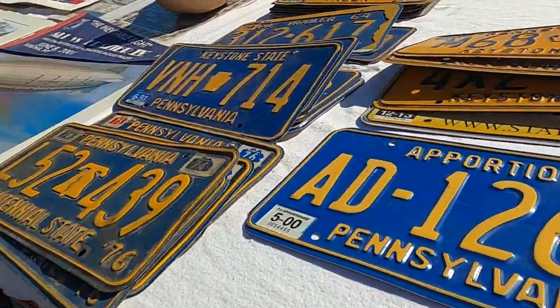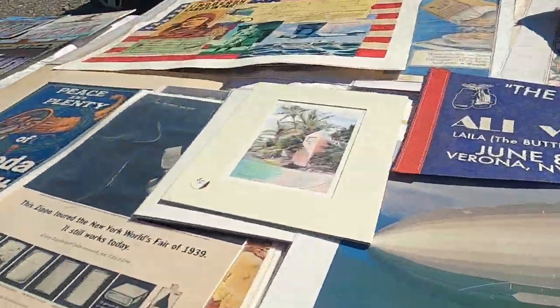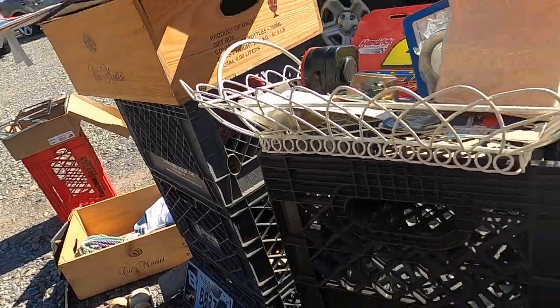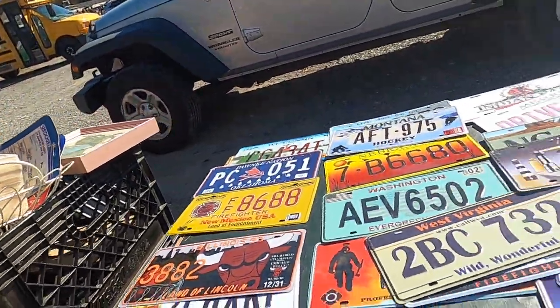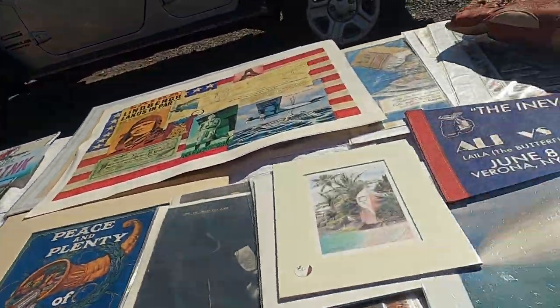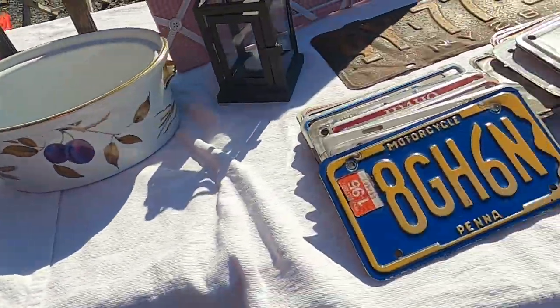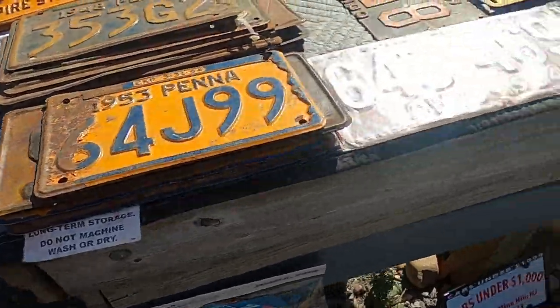Okay, thanks. This is our first time here. We're from outside of Hershey. You ever get to the car show? They had the largest antique automobile show in the world early October. They do it every year.